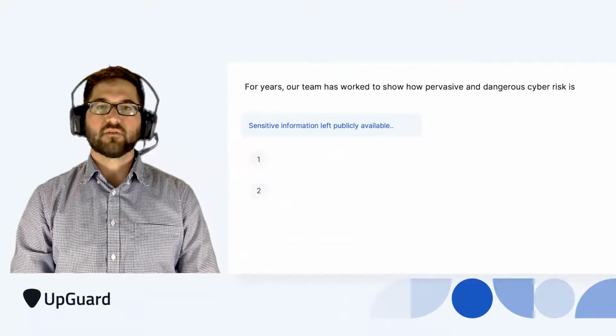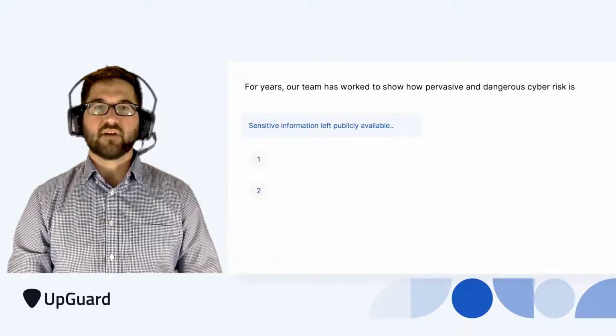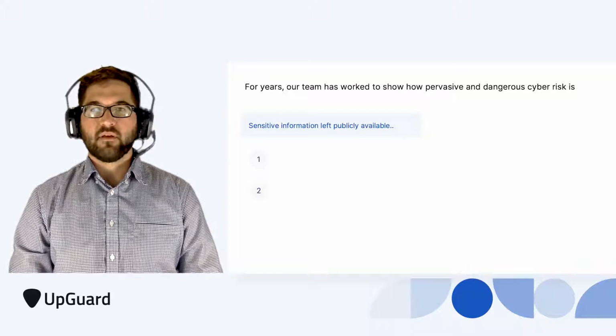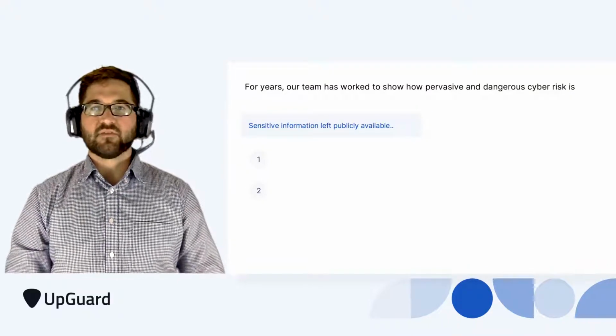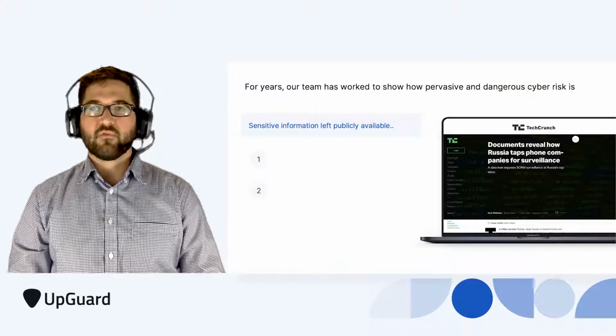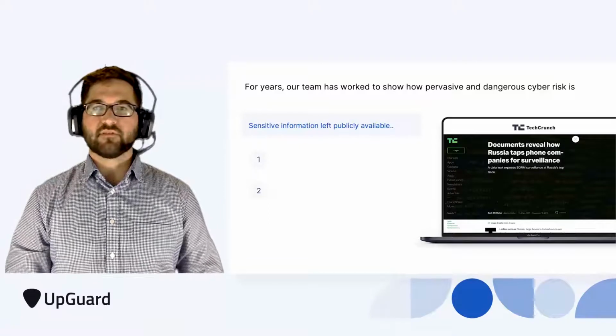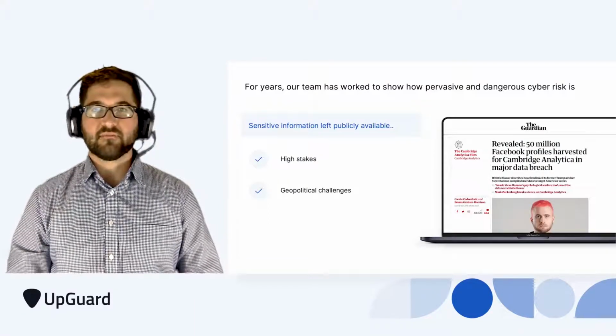Hi, I'm Greg Pollock, VP of Product for Cyber Research at UpGuard. For years, our team has worked to show how pervasive and dangerous cyber risk is by highlighting cases of data leaks, that is, sensitive information left publicly available on the internet. We've worked on cases involving data from organizations like the NSA, as well as the internal surveillance systems used by the Russian Federation. We found personal information for every registered US voter, and we found the internal software that was part of the Cambridge Analytica case.